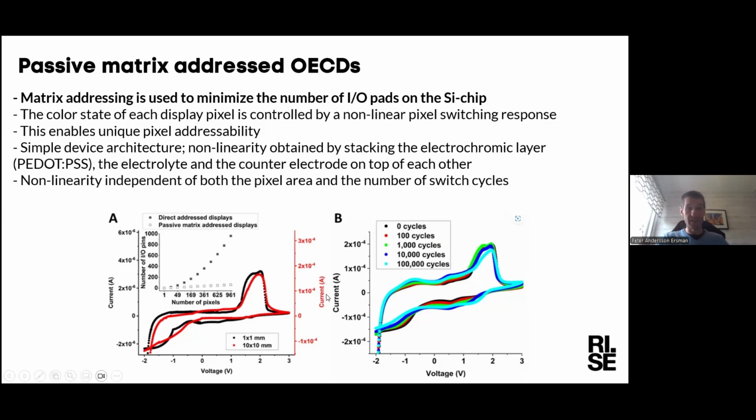If you look at this inset in figure A, you can see it's a bit skewed, to be honest, but it's the square here. So if you think of square-shaped matrix addressed displays, you see the number of pixels on the x-axis. So 49 is, for example, 7 by 7, and 961 means that you have a square with 31 by 31 pixels. And of course, these black dots are direct addressing. So if you have 961 pixels, you also need the same amount of drive lines. And today, a display can contain even millions of pixels, and then you can imagine that it's more or less impossible to drive that by direct addressing.